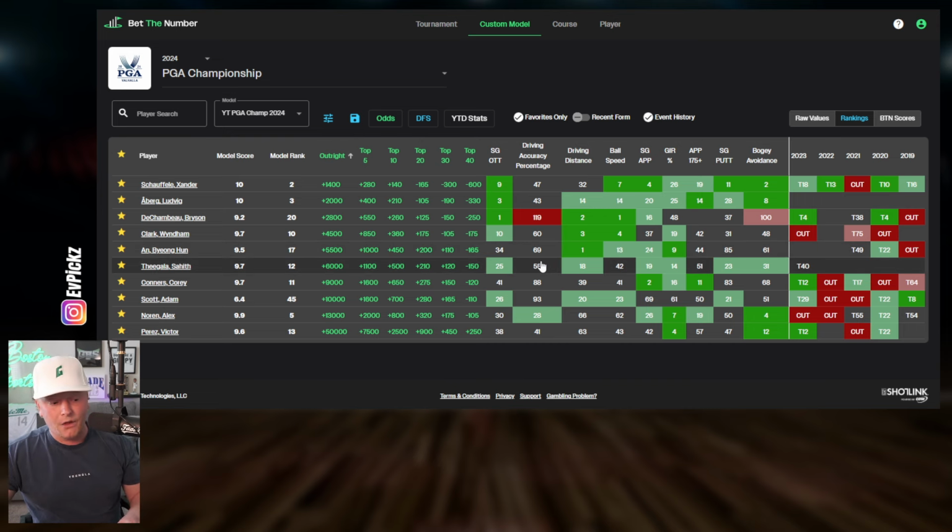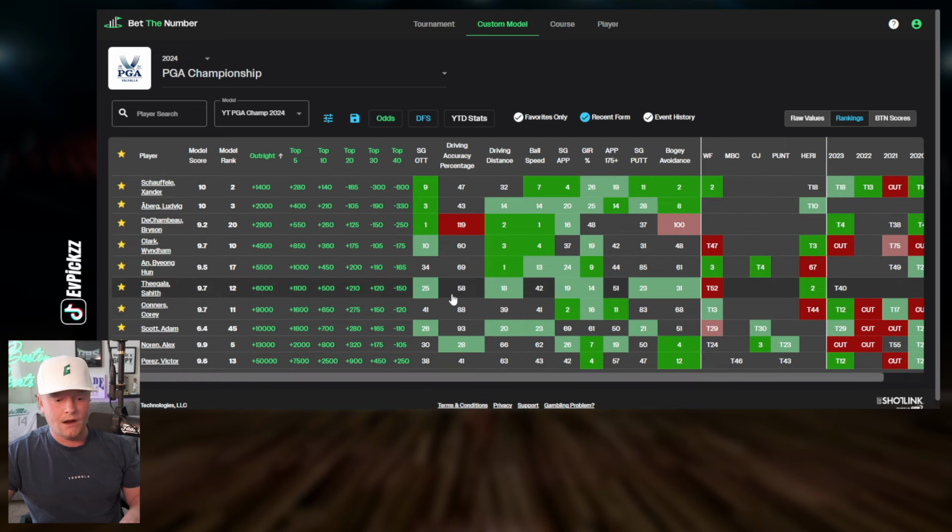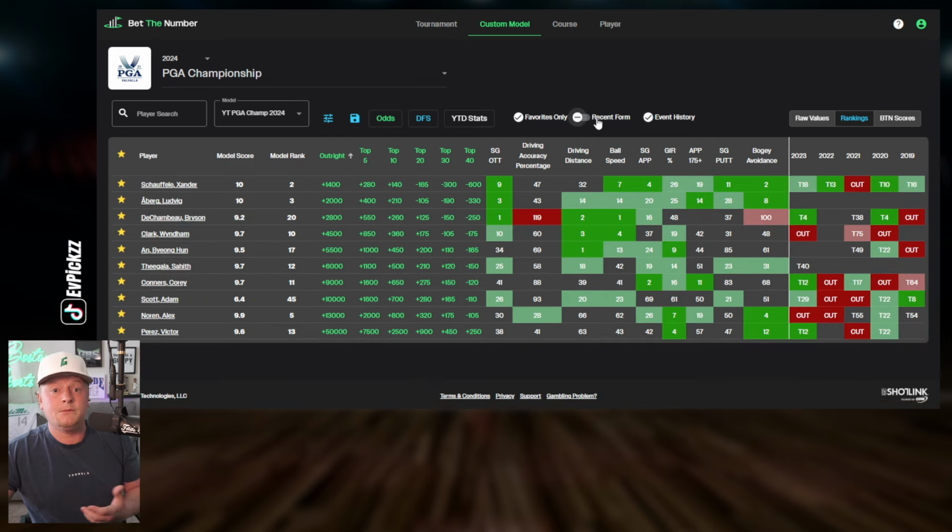Sahith Theegala is another guy that I don't mind here. As you look at his recent form, as he kind of creeps away from being everyone's, it seems, favorite golfer, you're starting to get a decent amount of value on him. Plus 120, this is the first time in probably a week or so, 2 weeks maybe, that we've seen him at plus money in the top 30, so I see a little bit of value there.